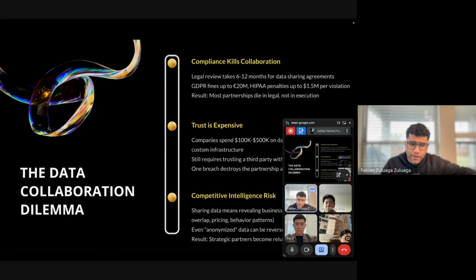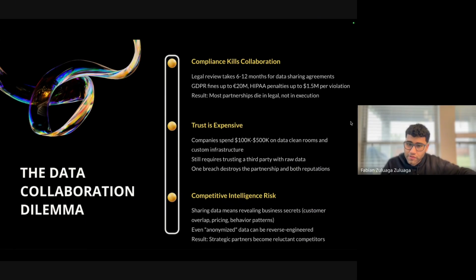Why? Because compliance kills collaboration. Legal review takes 6 to 12 months, trust is expensive, clean rooms cost over $100,000, and you still have to trust a third party. And comparative risk means sharing data might reveal your business secrets. The current solution is manual anonymization. It's slow, expensive, and often fails. We need a better way.